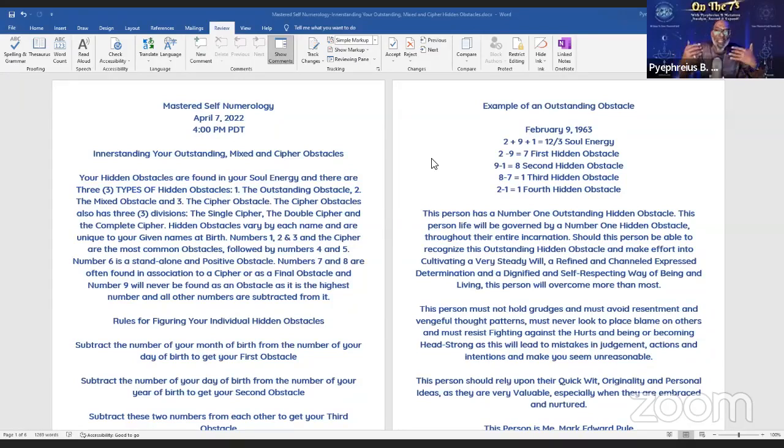But when you have the one as your outstanding hidden obstacle, you have to really dig deep into yourself and you have to steady yourself, because yes, the one as a hidden obstacle means your leadership is going to be challenged at every turn, no matter what. I had so many folks who were upset and uncomfortable when I was a boss in corporate America, because I was a boss in corporate America when the third hidden obstacle took effect.